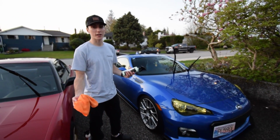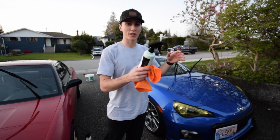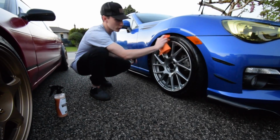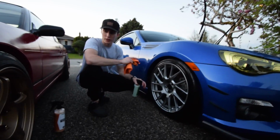It's getting dark like I said, so maybe I'll show you a clip of what it looks like tomorrow so you guys can see what it looks like in the daylight and when it's done. But I think when it dries, it's gonna be a clean look instead of a shiny look.